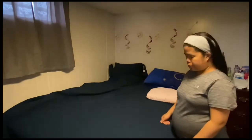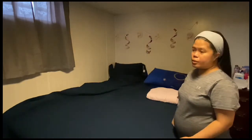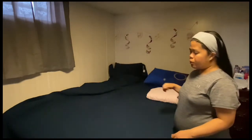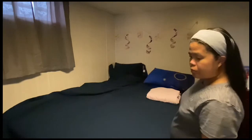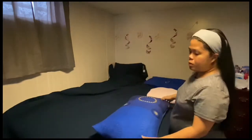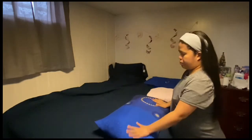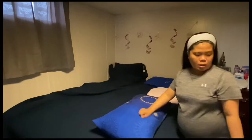Okay, so we finished washing the clothes of the baby, and now we're going to iron it. I don't have that ironing horse. So what I'm gonna use is the pillow, and I'm just gonna put the blanket over here.